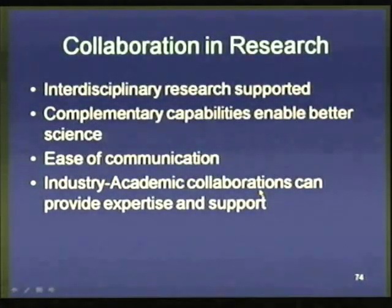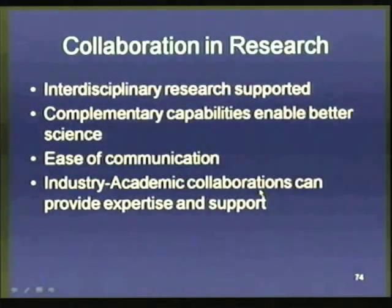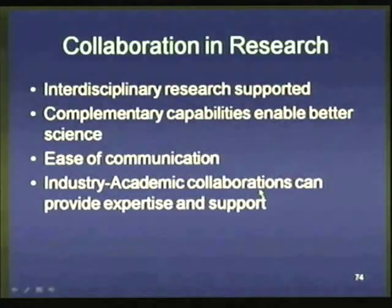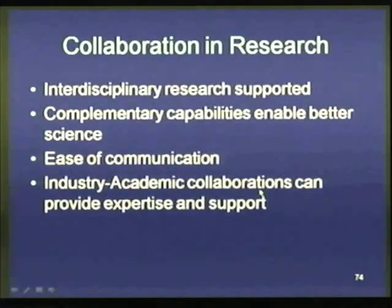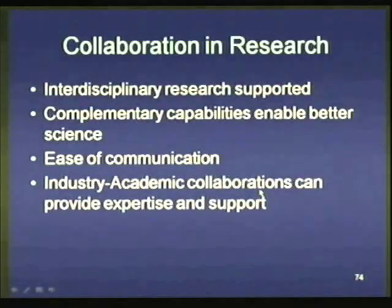So it's much easier today than it was when I was a student to collaborate. First of all, there's funding for collaboration. That right away makes it easier. And also, it's much easier to communicate.